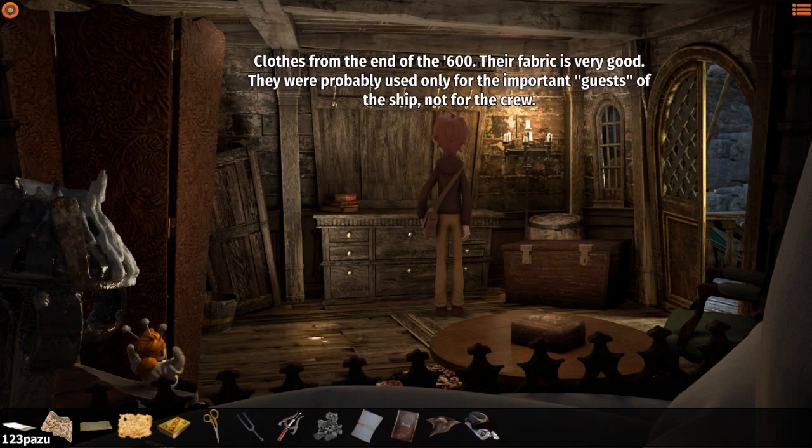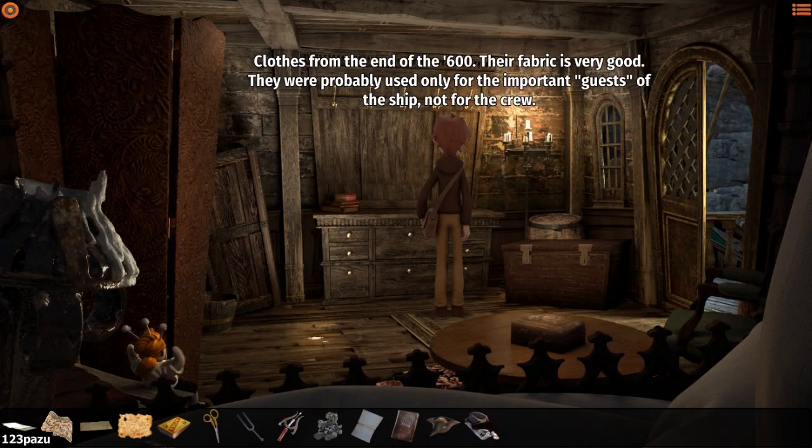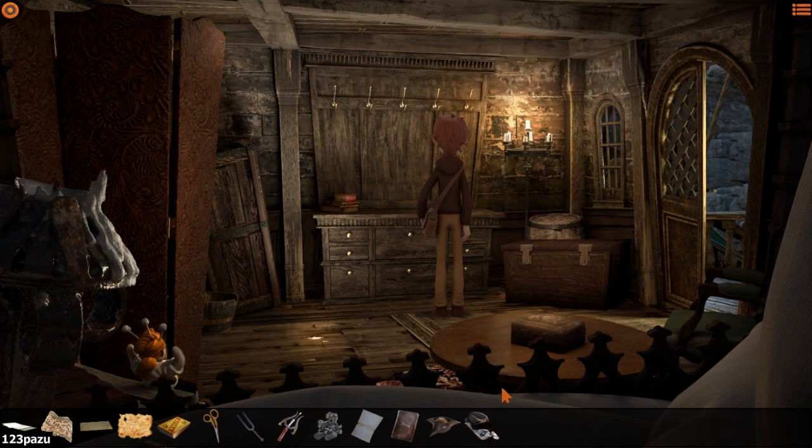Clothes from the end of the 1600s. Their fabric is very good. They were probably used only for the important guests of the ship, not for the crew. So that's me. Can I wear them now? No? Alright. I feel like we will get our chance to change into this costume later on.